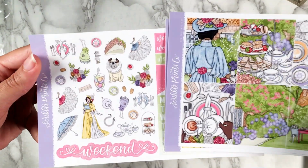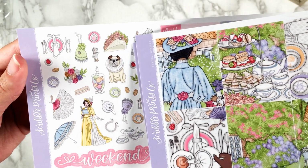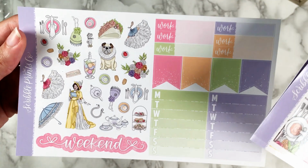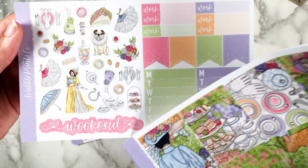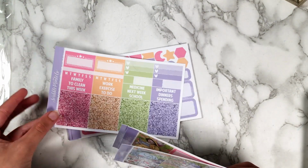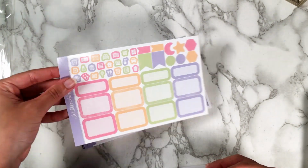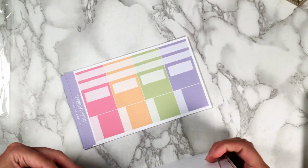Here we have the deco, trying to look for unique things. Is that a hat? That's a pretty hat. I don't think I've seen that elsewhere in the kit yet. And of course I love how Belle gets to be a part of the deco as well. Double representation there. And we have our weekend banner and more functional items here. We have our glitter headers built right into the kits, a couple of movie marquees and other functional elements. We have some squared off boxes here, layering elements and cutout icons.